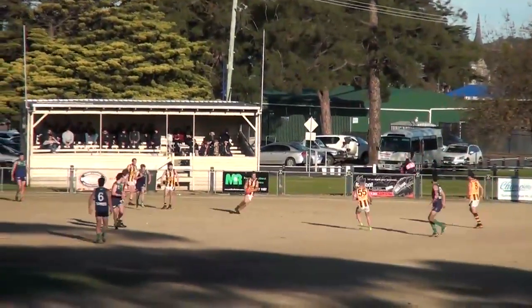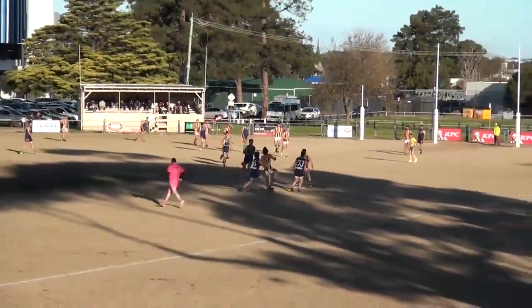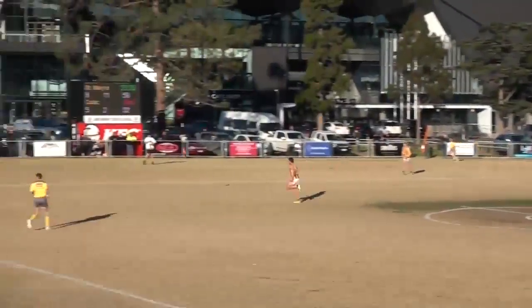Ball will be extracted. Just takes a bounce and then kicks through the middle of the ground. This sets Oborn a big task. Ball will fall to the back. Wade. Oborn does all right in the end. Now, this is a big test.